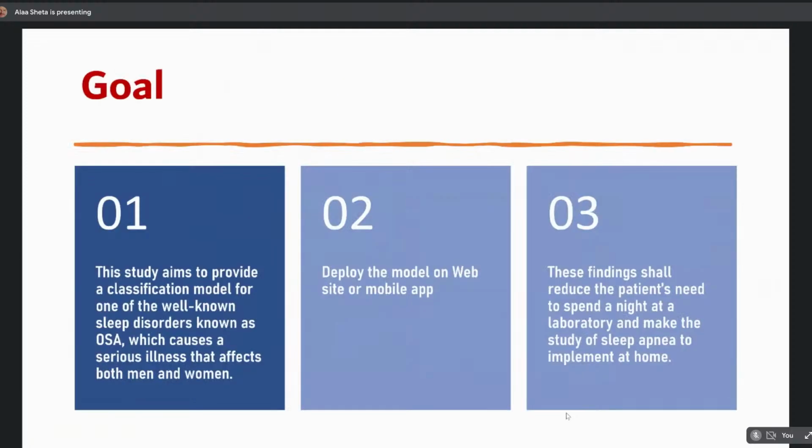So we actually aim to get some kind of classification based on some collected data. I'm very fortunate that we have different sources of data. Some of the data are coming from ECG signals, some data are coming from questionnaires. Some of the data are coming from one sleep center in Texas, which is demographic data for patients. And our goal actually is to deploy the model that we're going to create on a website or a mobile app. We had some success in that matter, and we have a publication in 2020 and another one in 2021 about that.